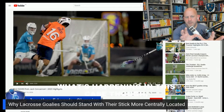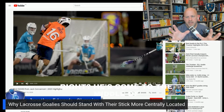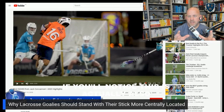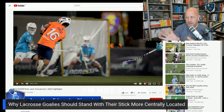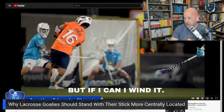But what's happening in this case though is that Concannon has come to the middle of the net, right? He's come to the middle of the net, and the stick head, if you'll notice this, is actually also more centrally located. So this shooter, this is Amit, has plenty of time, and where I've paused this, I'm not totally set up here to get this video perfect. But can I widen it? There we go.